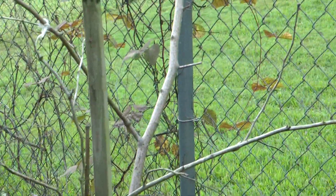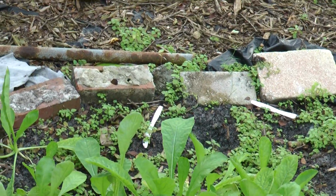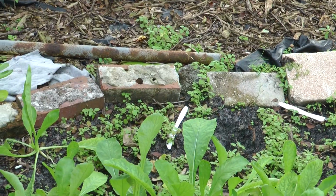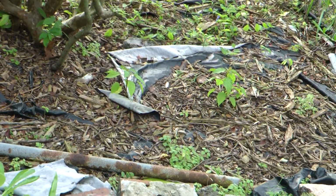Okay, here's one of my vegetable gardens up here, a tiny patch of, I think those are just radishes. They're kind of growing all over. Okay, I'm going to turn this off.